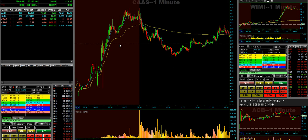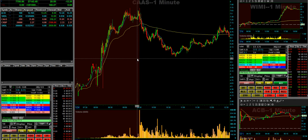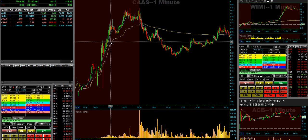I called every single move long on this stock and short, but the long was the main focus for the squeeze. And my comments were similar to the algo or move in WIMI. So I have the chart over here from July 10, when the stock went from about 5 to 20.